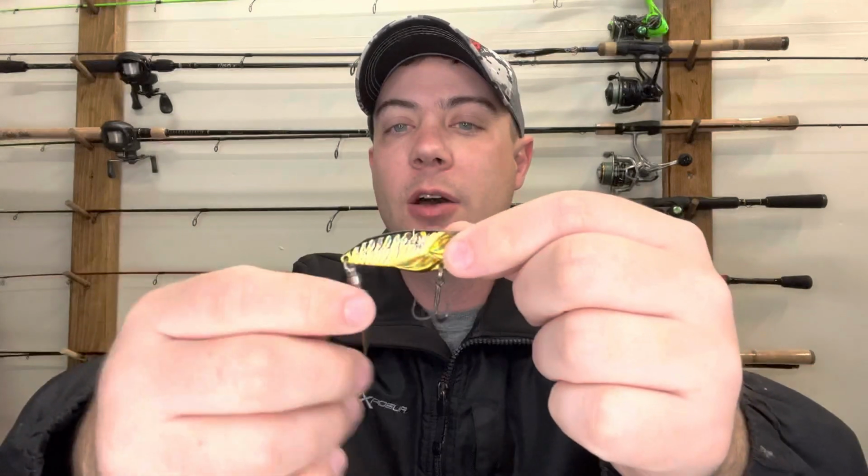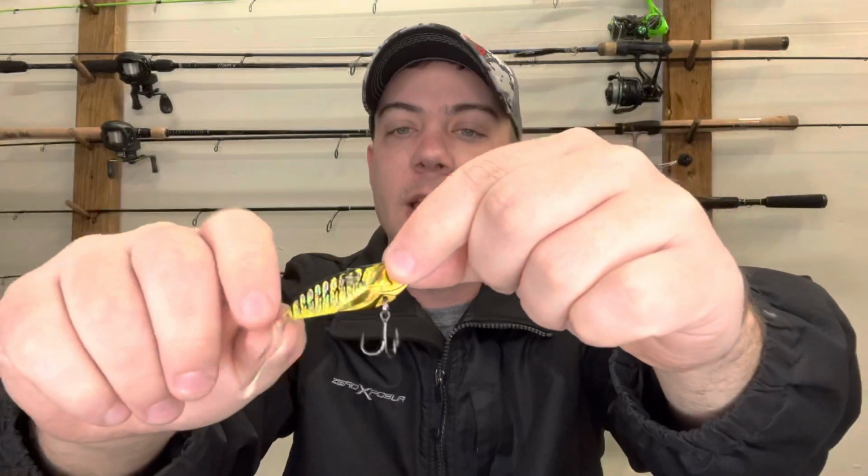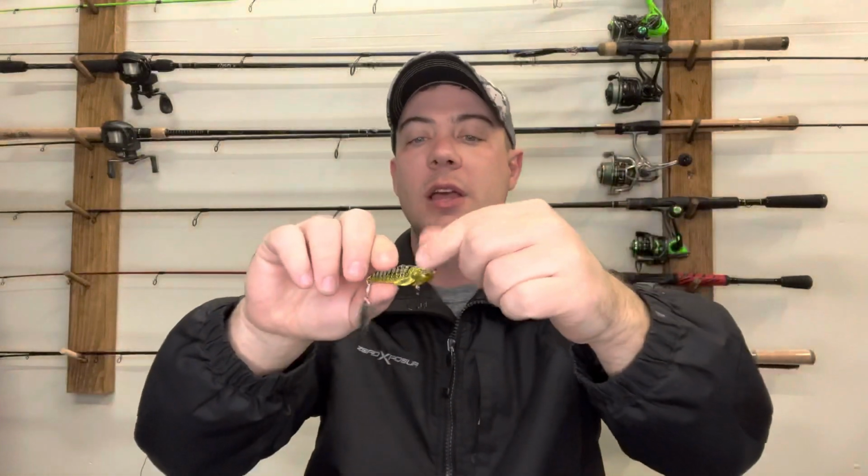And this one right here has a little blade on the back of it to kind of add to that fluttering action that this has. And this one doesn't have but one hook up here. Most of them have 2 hooks. I mean, you could take this off and run you another hook back here. Either way, this bait works.